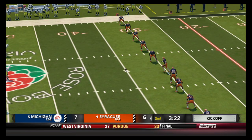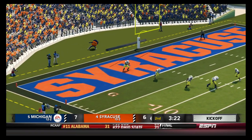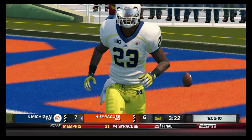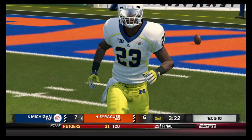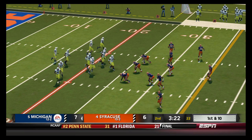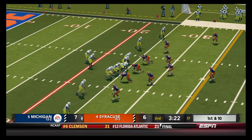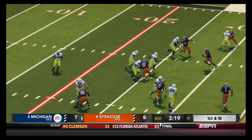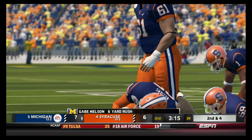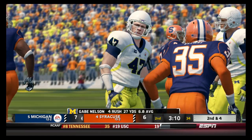Syracuse to kick. He really got a hold of that kick. This one's going to be down in the end zone for a touchback. Momentum swings have been fairly even. And with so little separation, this game can be drastically changed on just one or two plays. Michigan is up one. They hand it off. Nice run there. Nelson gets 6 yards on the carry. That'll make it second and four.